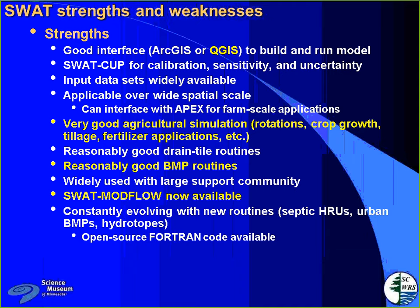I think SWAT's real strength is that it originated as an agronomic model to begin with. Its strengths are knowing what crop growth is, how to put crop rotations on the landscape, and all the implementation operations. You can schedule these things down to the day or to the heat unit. So you can put in pretty detailed agricultural rotations as necessary. It's not an average. You can put in corn this year, soybeans next year, and change the planting dates. It's very good at that.